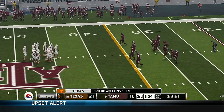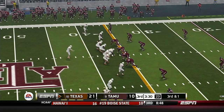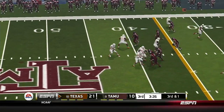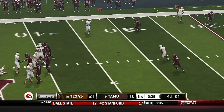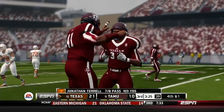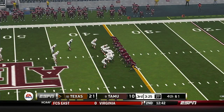Short yardage situation here. It's third and one. They come out in a five wide set. Boy, the defense has to be very frustrated there. They did everything. They got to the quarterback. In fact, it looked like they had a chance to bring him down for the sack, and somehow he's able to throw the ball away.